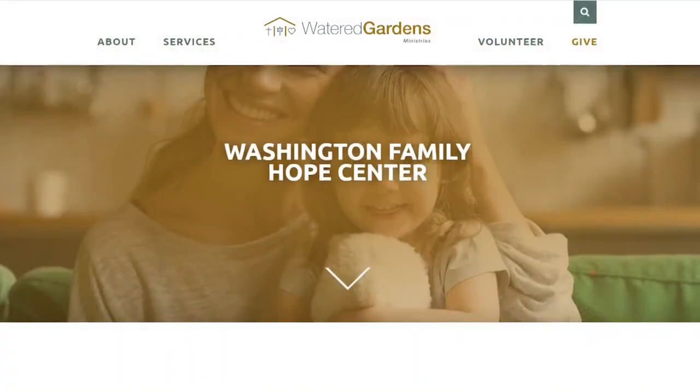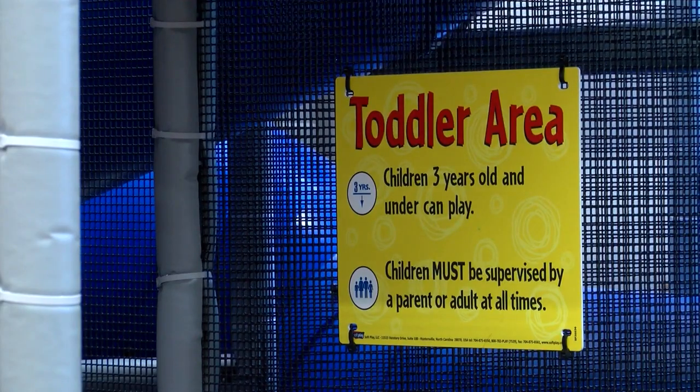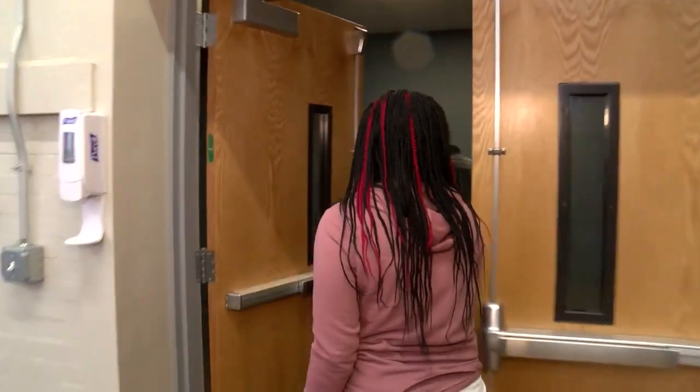So I was looking for an apartment and I got the chance to have a room here. Here is the Washington Family Hope Center in downtown Joplin, which opened in June. As part of Watered Gardens Ministries, it's a shelter for mothers and their children, and it's where Marcella and her son Akil have built a sense of community, not only with the staff members and other families, but with the community volunteers like those with Wellspring Church in Webb City.